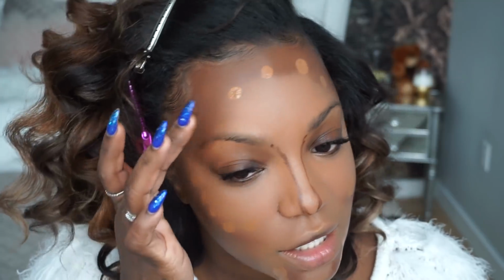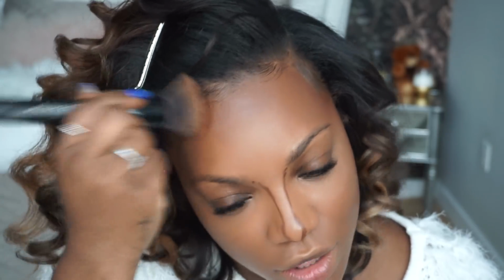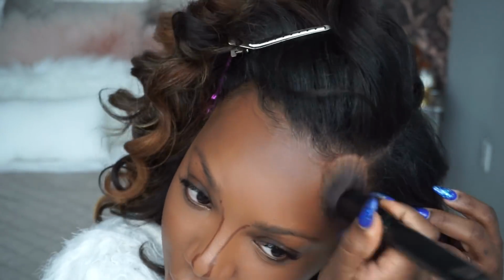I'm gonna go back into my foundation because that is just too dark, and I gotta create some sort of transition. It's not gonna work. You're not gonna give up. You can do all things through Christ that strengthens you. Now my nose, I already know what's gonna happen. So I'm going to try to take some of this off.